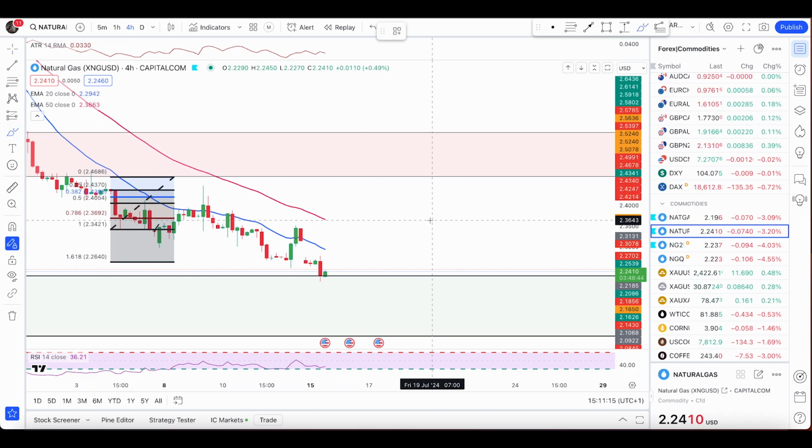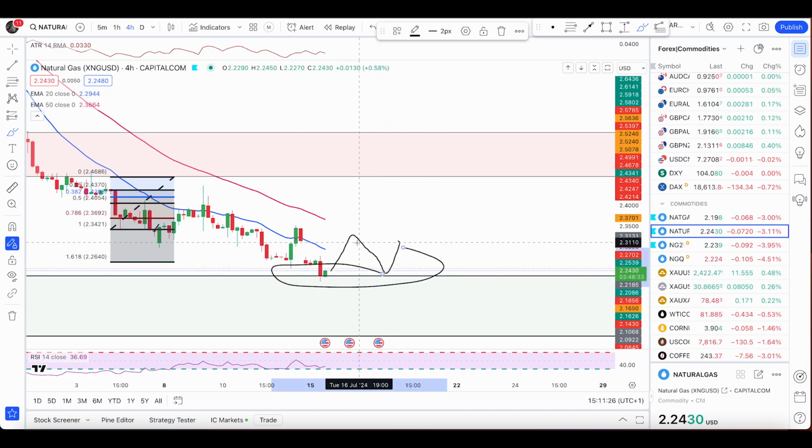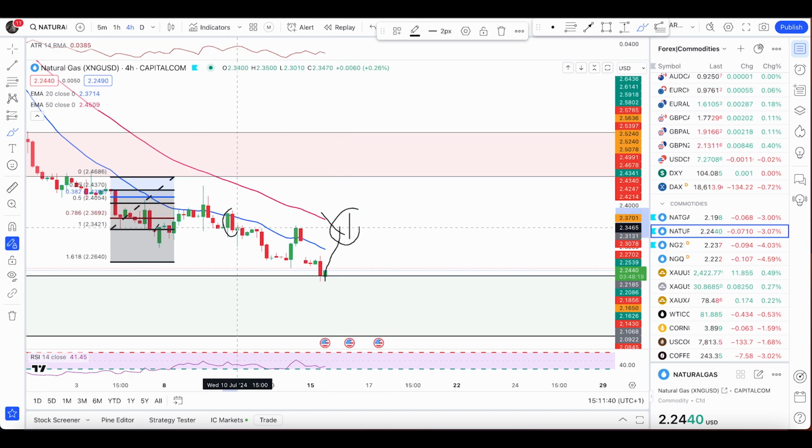The second condition, for the less aggressive traders, could be a double bottom here, or a double bottom here in this area. So that is what I'll be looking at. Very simple and very clear. If you get a condition in this zone, I'm going to go long. If there is no condition and price just gives a normal pullback below the 50 EMA, forms a bearish engulfer, in that case I'm going to go short, exactly something like this. If we have that below the 50 EMA, I'm still going to go short.